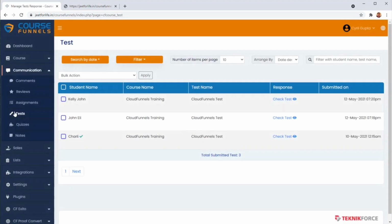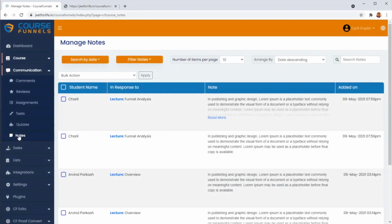It also supports tests. So you can create tests that people can take at any time and they can instantly see their score. They can see how they did. It's got quizzes. Now quizzes are more like some question answer session, multiple choice questions. People can see the question, they can choose the answer, and they will see the score right away. So this is a good way to give people the capability to test what they learned right after a chapter ends. So CourseFunnels is actually designed for educators, and it's designed to help you create a course that actually sells and makes you money long term. It's got notes too. Notes is, your students have the capability to write a note below every lesson.